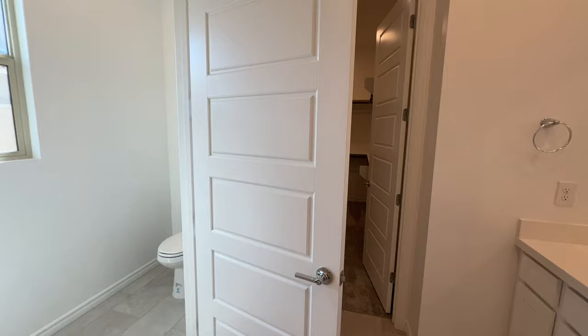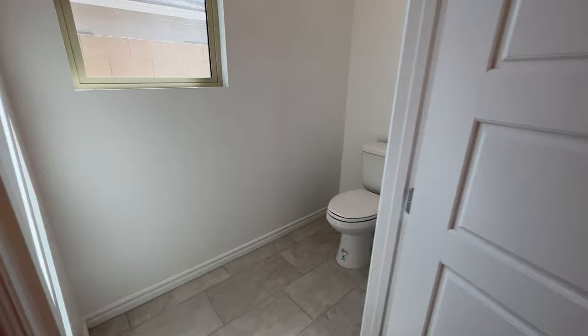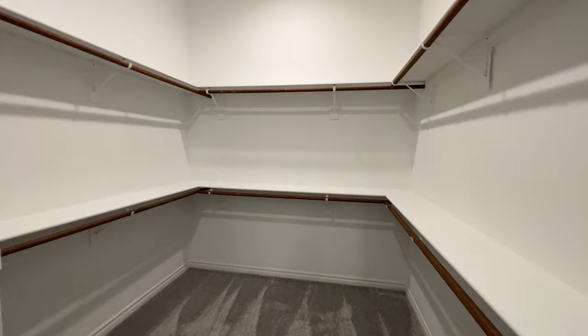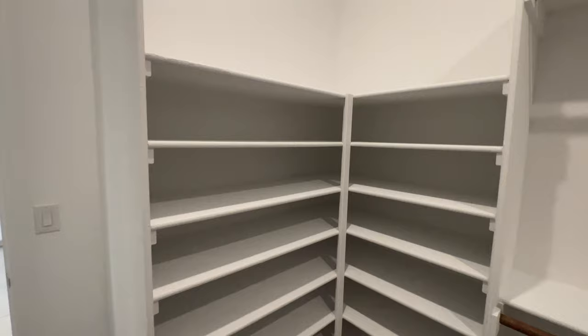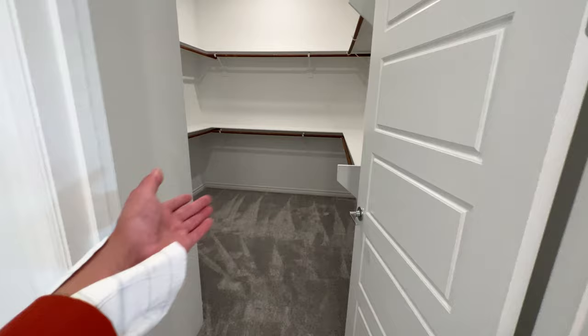Okay, so this one is your water closet, which is quite bigger than usual. So you can close it so that it wouldn't smell, right? And then this one is your closet. Now, this is not the biggest I've seen so far, because I've seen much larger closets in a huge house like this. But this is nice because you already have space for your shoes.